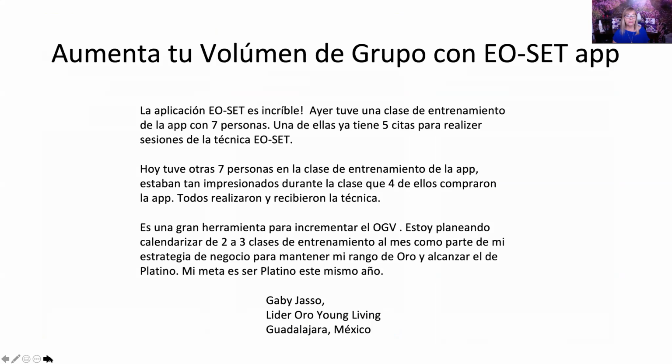So in this one, somebody is using Gabby Jasso, who's a gold distributor from Guadalajara, Mexico, is using the app to increase her group volume because she's building a Young Living business. Now, I know you're not all doing that, but those of you who are, you can teach other people how to use this app in your team, and then they can get people to utilize the app either to increase their group volume, or it's a great way to understand why people should be on Essential Rewards if they haven't done that as well.